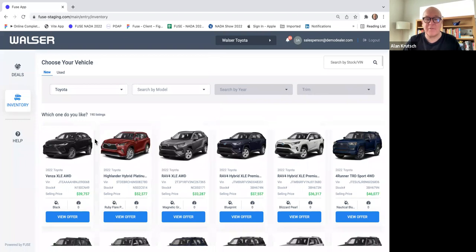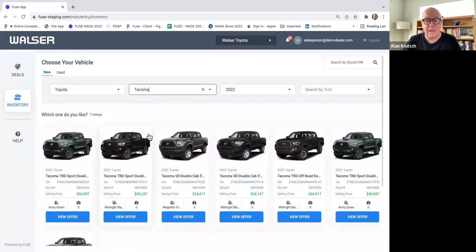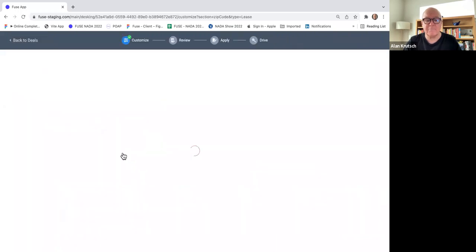Today we're going to take a look at Fuse Transact. Transact is our in-store application that allows you to sell and finance a car from one screen. So let's start and pick out a vehicle at this Toyota dealership. Let's find a Tacoma. And let's try this one right here.